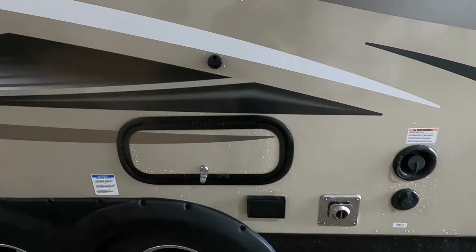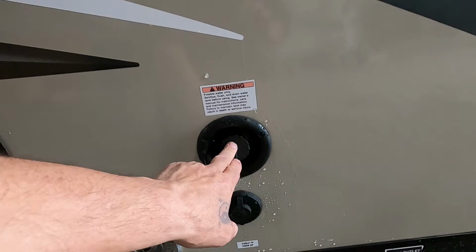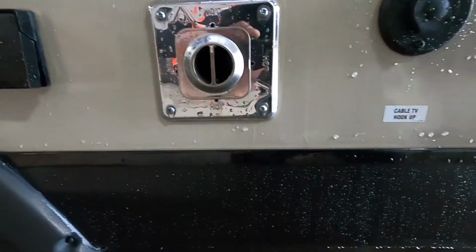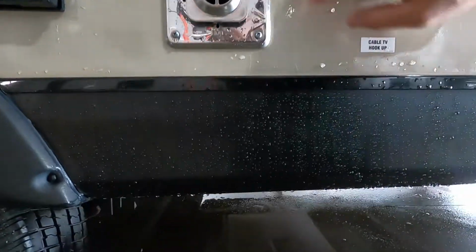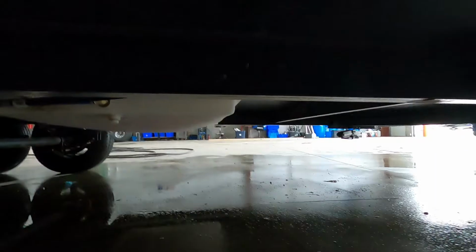Some storage here. 110s. Cable. Freshwater hookup. That's a flue for your furnace. Make sure you never have that blocked. And if you run your furnace, steer clear, it does get hot. Underneath here is a drain outlet for your fresh water. Right underneath there is your fresh water drain, as well as your tank.